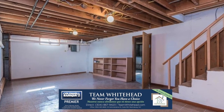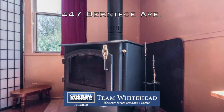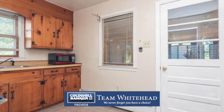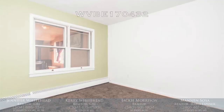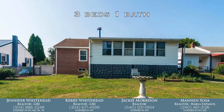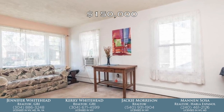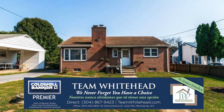The three bedrooms are 11 by 13, 12 by 13, and 11 by 10, and the living room area is 18 by 25. There's also a fireplace, and the refrigerator and stove convey. Some of the furnishings can stay as well. 447 Bernice Avenue has baseboard heat. This brick rancher is priced for you. From Martinsburg, follow Route 11 to a right onto Bernice. Follow Bernice around to the house on the left.